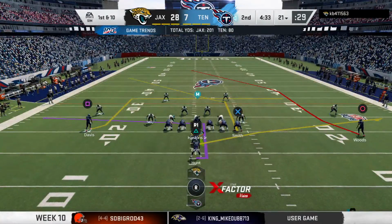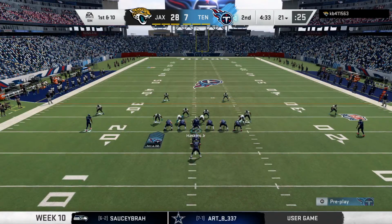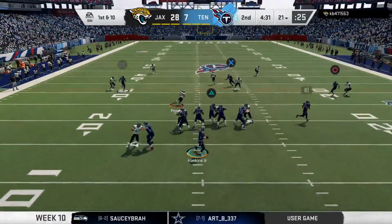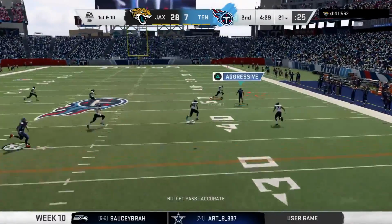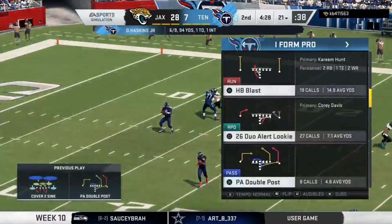Tennessee offense about set and ready to go. I guess they have to feel a little gratified to at least get on the board last time, but still work to do. No doubt about it. I wonder now if they're going to try to increase the urgency a little bit, maybe pump up the pace, maybe go 2-minute. Who knows? Let's see what they decide to do.